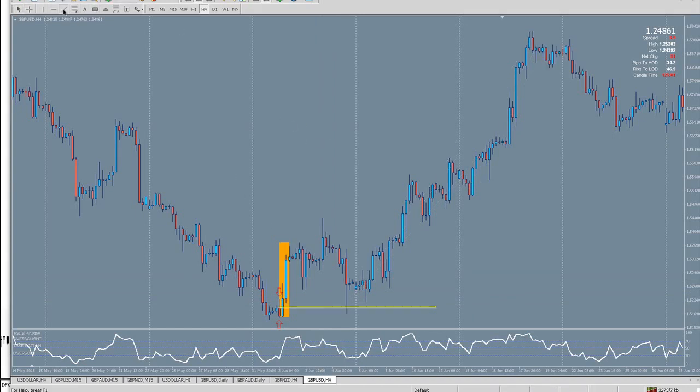And also I'm seeing a breaker here too, because you've got a run on stops here, and then this up candle before the down move within this wick, because the wick's quite big.